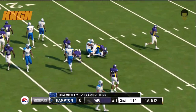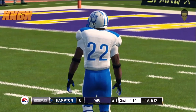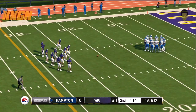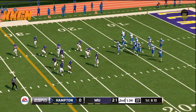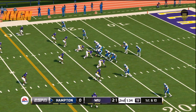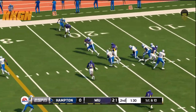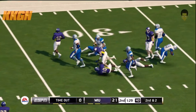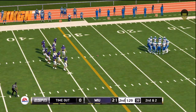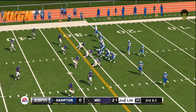Tackle made at the 21. Things are on the verge of getting out of hand before we even hit the half. These next few drives are going to go a long way in determining what kind of game this will end up being. He's scrambling. Dives, and he's down. The Pirates taking their first time out of the half. It's second down, and they're about 2 yards away from the sticks.